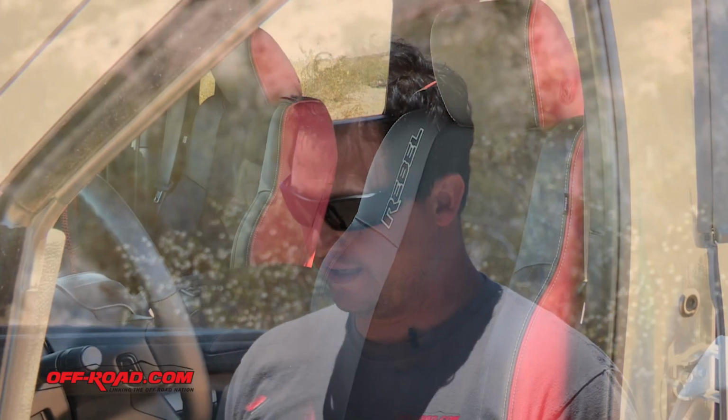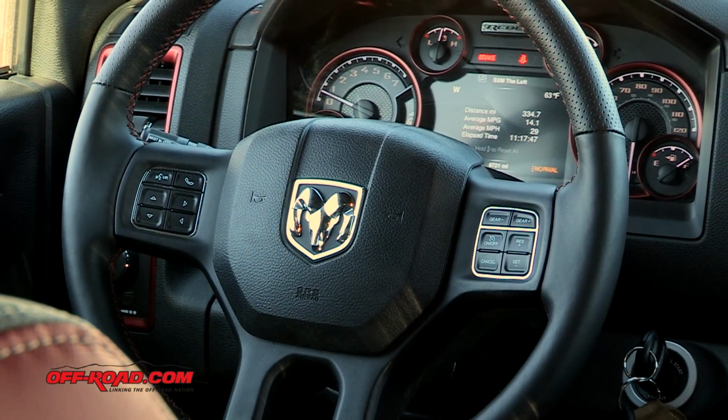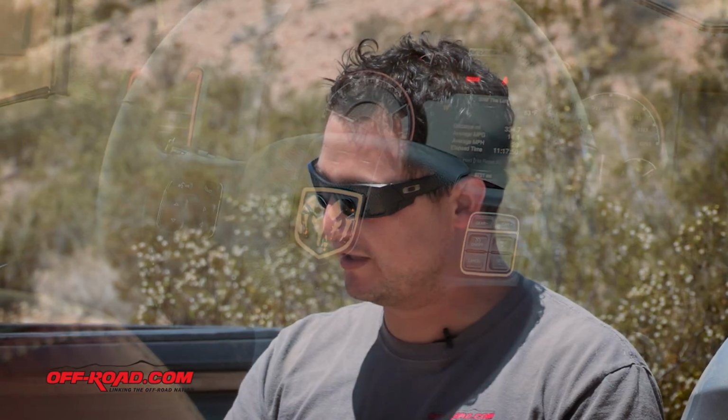The Ram felt a lot sportier. The seats hug the driver. The steering wheel just has a kind of a motorsports feel to it. When you grab onto the truck, it just comes together. It makes you feel like it's ready to roll.